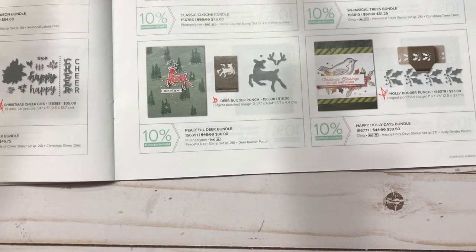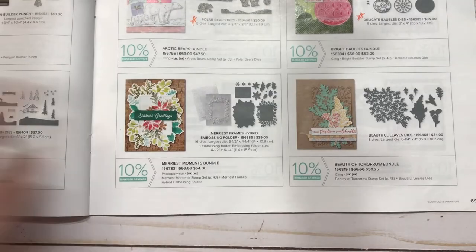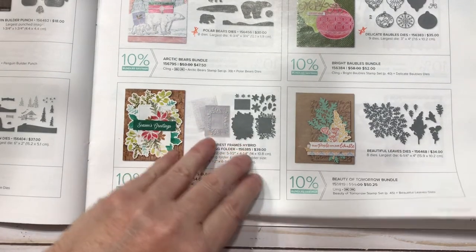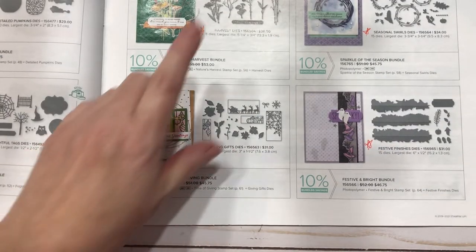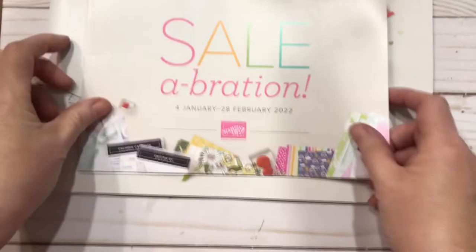The Marius Frames Hybrid Embossing Folder on page 69. That one is carrying over to the next holiday. And page 71, the Harvest Dies are carrying over. So, lots of stuff that we're going to lose. But remember, when one door closes, another opens. And that's going to bring us to this catalog.